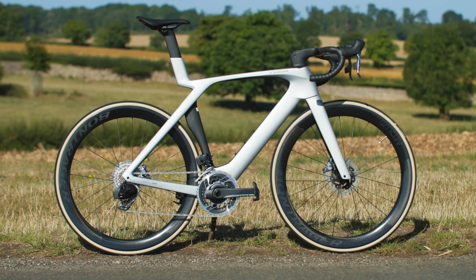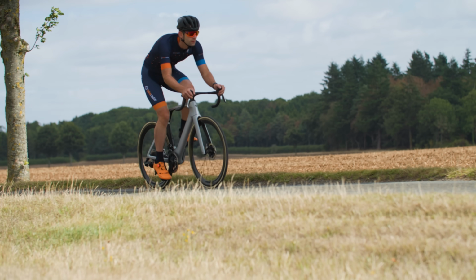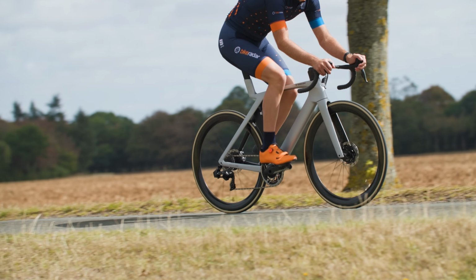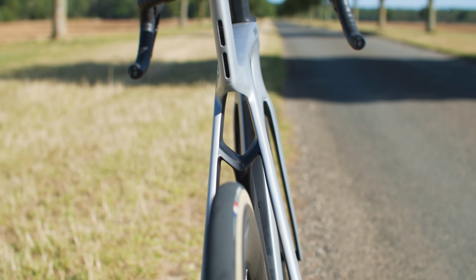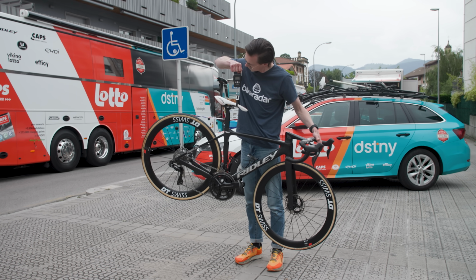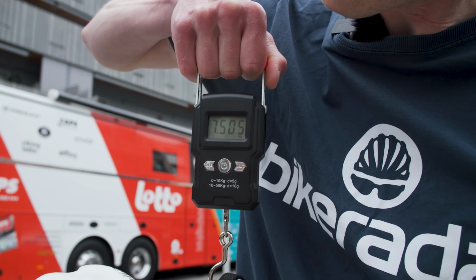Take the latest Trek Madone SLR for example. The entire frame is made from aggressive, truncated aerofoil tube shapes, and who could forget that great big hole in the seat tube, or ISOFlow, as Trek would probably prefer we call it. This all adds up to make dedicated aero bikes quite a bit heavier than you might expect.